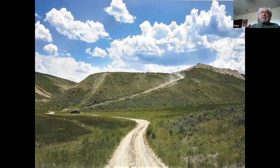This is a road that goes up to where the quarry is. And actually the quarry is found up here towards the top of these, what the Wyomings call mountains. Up here towards the top is where the quarries are found. So it's really kind of neat. And as you can see, it's pretty barren.